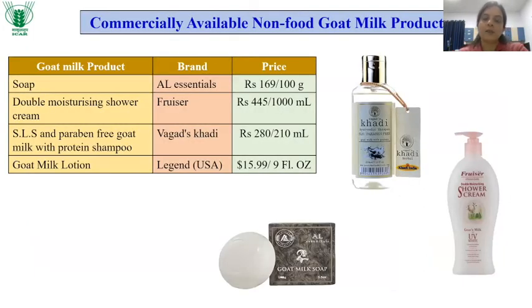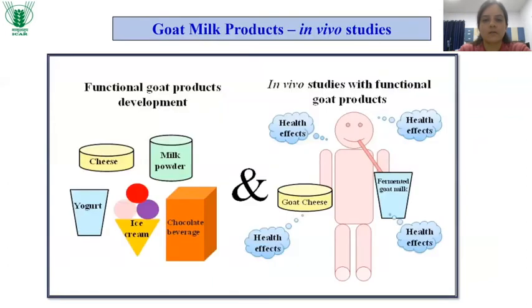So besides food products, we have certain non-food products also. We have soaps, we have lotions, we have shampoos made of goat milk. So people are not only using it in the diet, but they are also using it topically so as to have more of the nutrients.